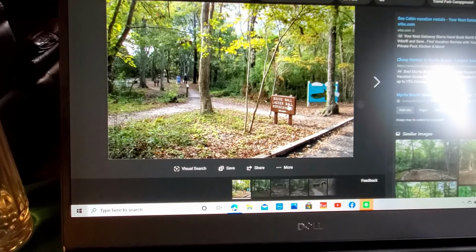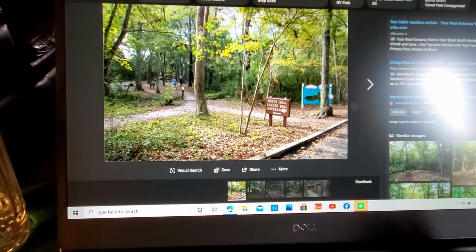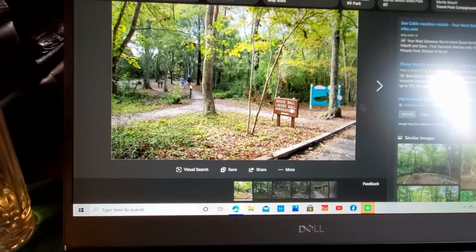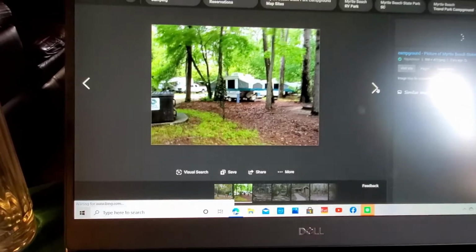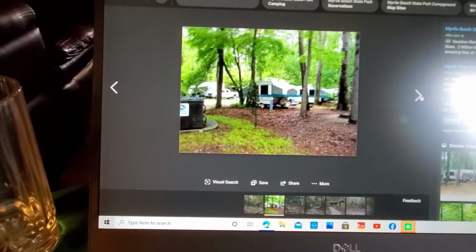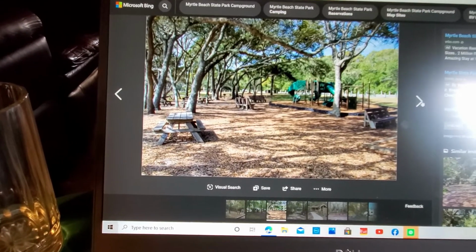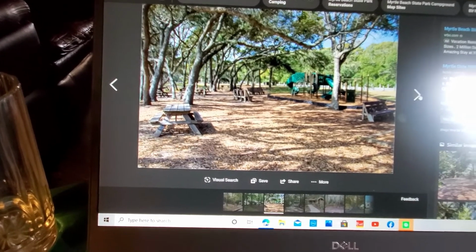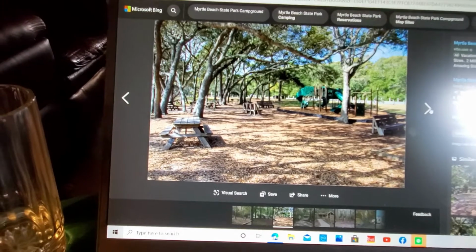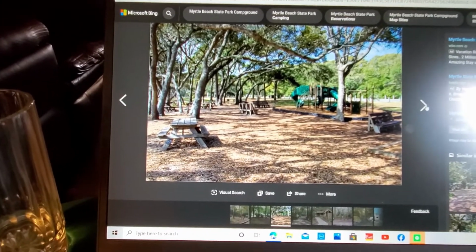Next, if the website has no photos, you can always go to the images of the park and different photos people post and just start looking at the different sites. Do you like being kind of nestled in the trees and having a little bit more room than some? It shows you the playground. What does the playground look like? If you have kids, that might be important. If you want a bigger playground, then maybe you need to find a different one.